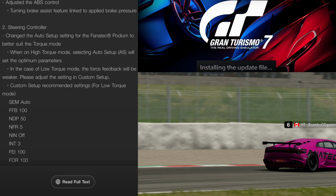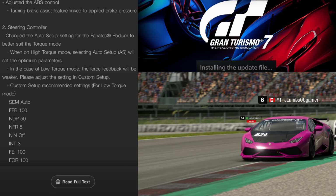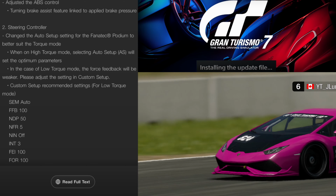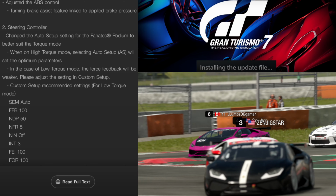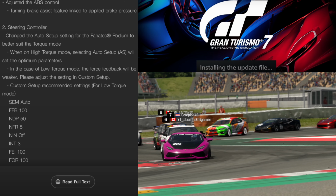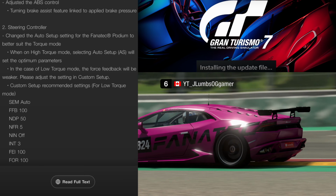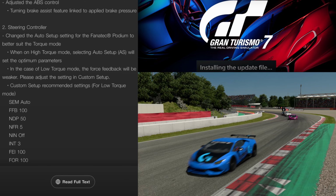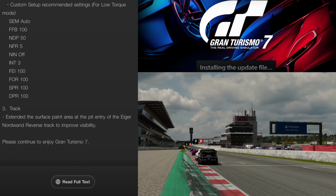And another one that kind of matters is the steering controller. This is for most people that have the Fanatec Podium to better suit the torque mode. When high torque mode is selected, it will set the optimum parameters. In low torque mode, the force feedback will be weaker, obviously. Please adjust settings and custom setup. And I'll show the setup here.